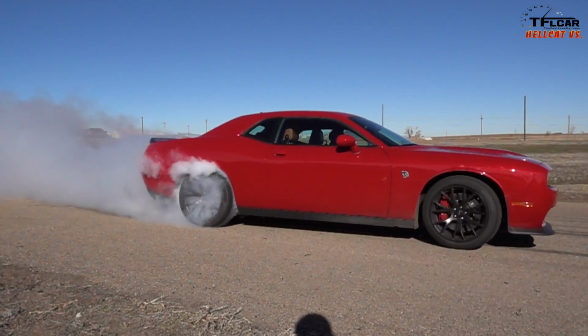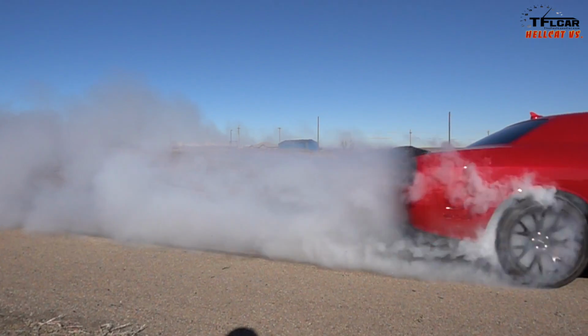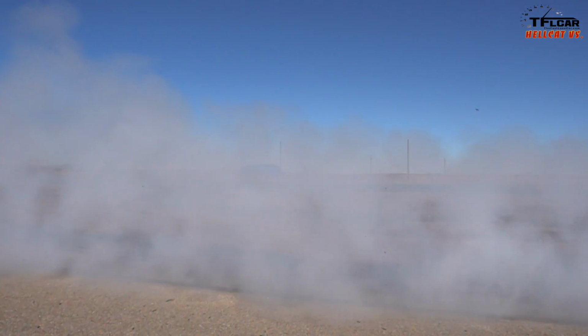The 6-speed manual will try to rip those P-Zeros off the rear wheels in every gear, and there's nothing as terrifying as doing a burnout in 4th gear at 80 miles an hour. Believe me, I've done it. It was no fun. This Hellcat can be either very quiet or very loud, depending on how much throttle you give it.